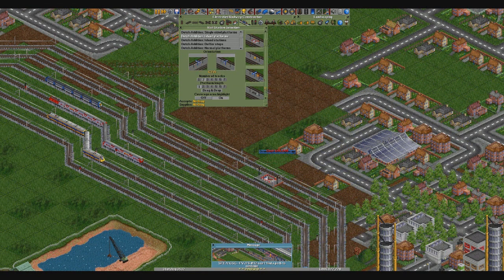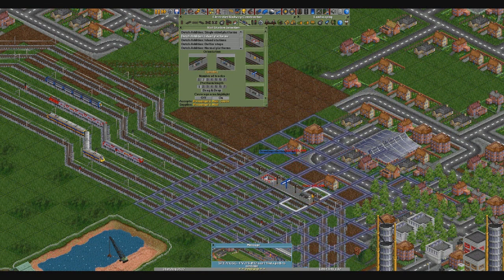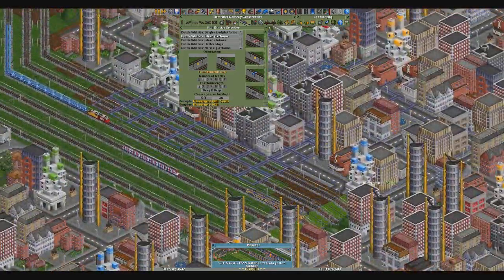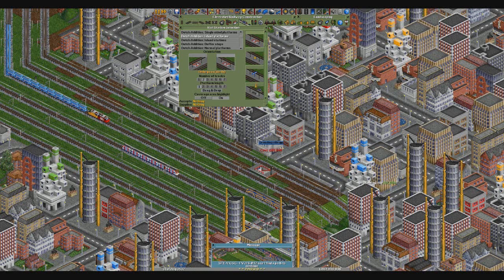Now I can start adding my own ones in. Or some new ones in, I should say, not my own ones. They're all my own. So let's put one here as well.